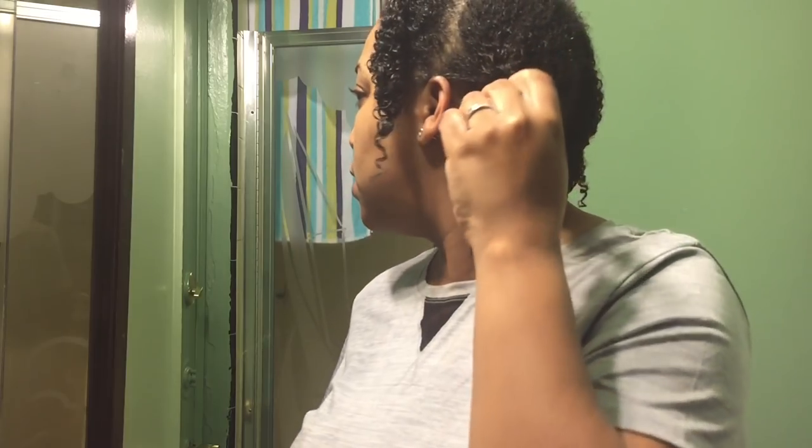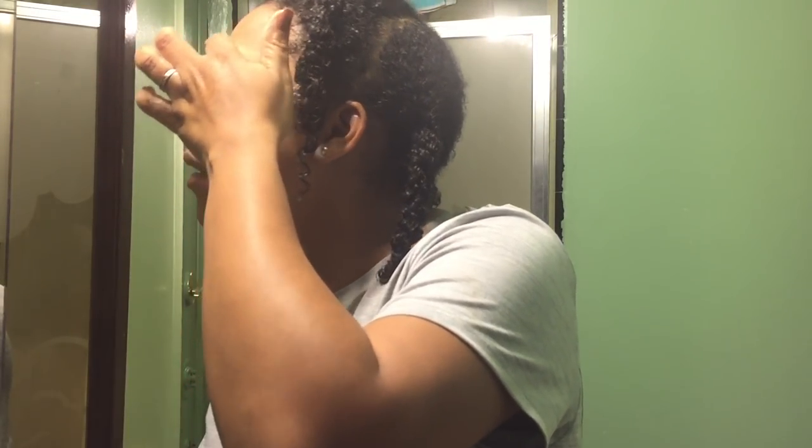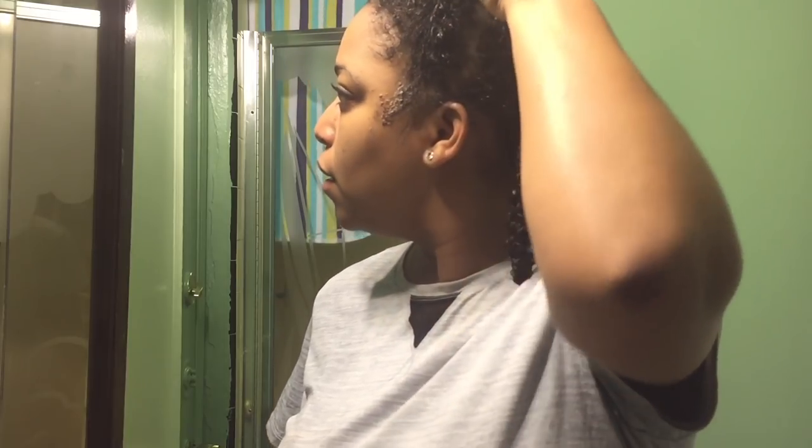So we're going to let this set. We're going to put a plastic cap on it. Let it sit for 15, 20 minutes, and then we will be back. I'm going to rinse this out. It is supposed to rain tonight, so I am going to do a wash and go and turn it into a twist out again.